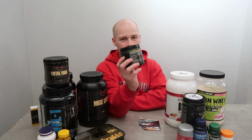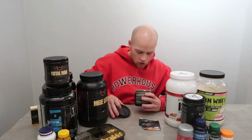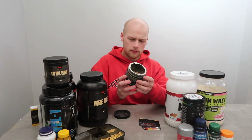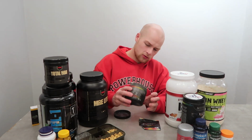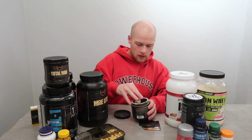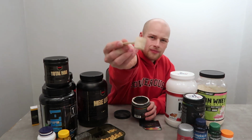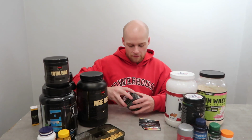This looks like a shit tub because it's tiny, but the serving size is tiny. Like, I'll get the scooper out. The serving size on this is 10.5 grams, which is 2 scoops. So as you can imagine, the scooper is absolutely tiny. But that's just because it hasn't got many ingredients, but the ingredients it does have are actives. So yeah, that's a small scooper, but very, very effective.